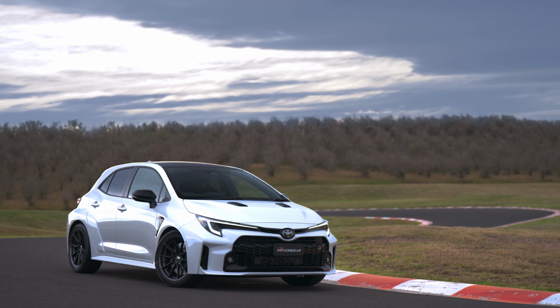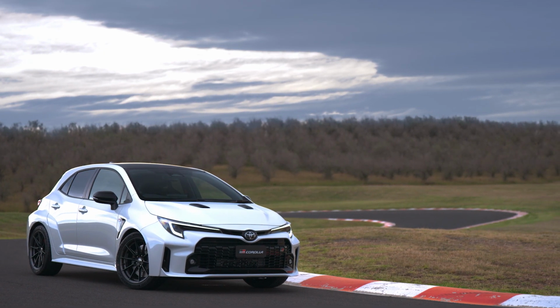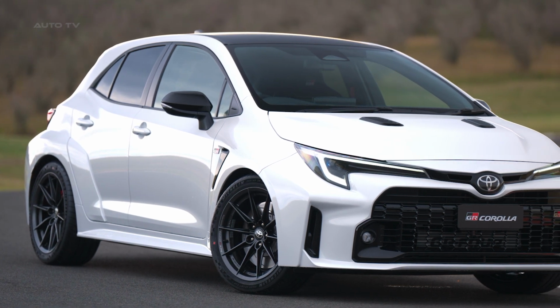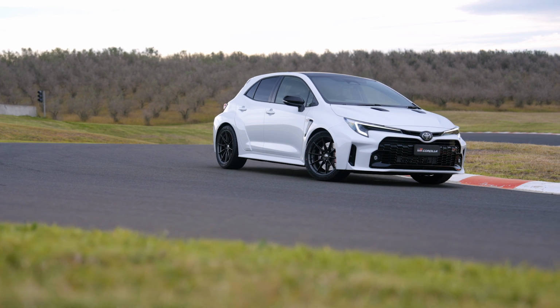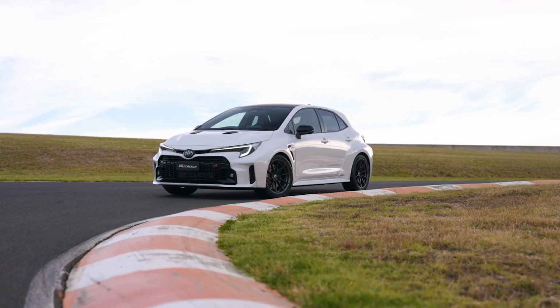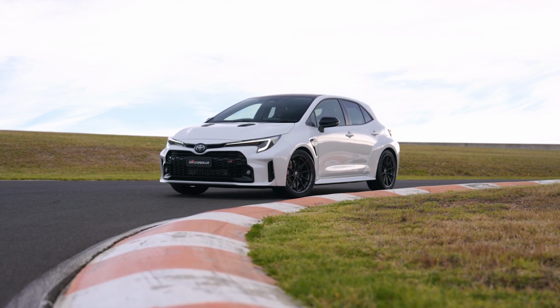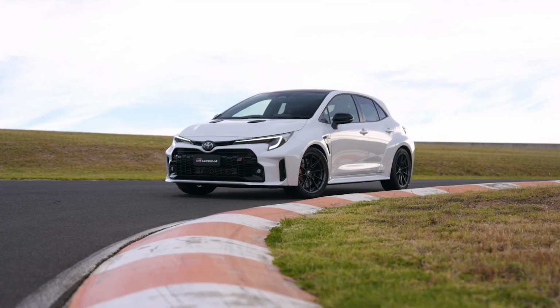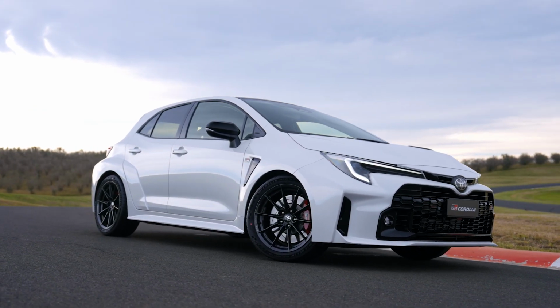Priced at $77,800 plus on-road costs, the GR Corolla Morizo Edition stands as the flagship offering in Toyota's performance car lineup in Australia. It's covered by Toyota Warranty Advantage, offering up to 5-year unlimited kilometer coverage extending to 7 years on engine and driveline. With its focused upgrades, racing-inspired interior, and exclusive availability, the Morizo Edition raises the hot hatch game to a whole new level.